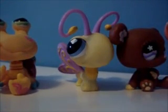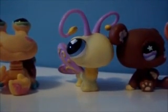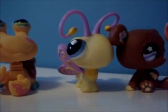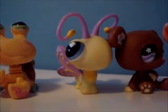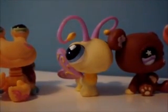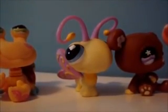This Littlest Pet Shop is kind of like a butterfly, with antennas, or however you say it. And it's really pretty. And I think I'm keeping this one. Oh yes, I am. This one is another one that my friend let me have.